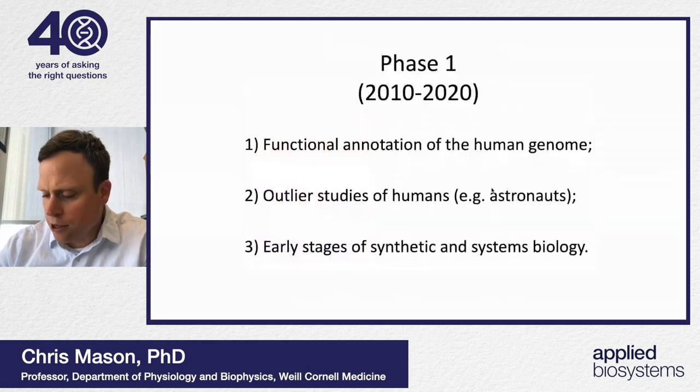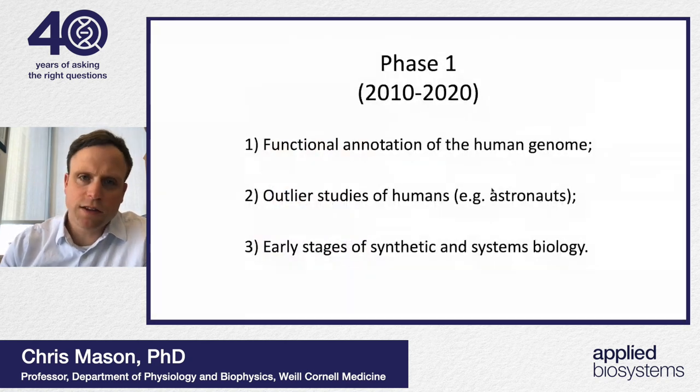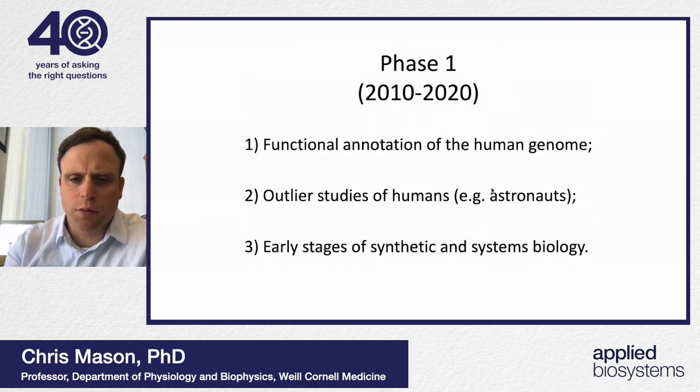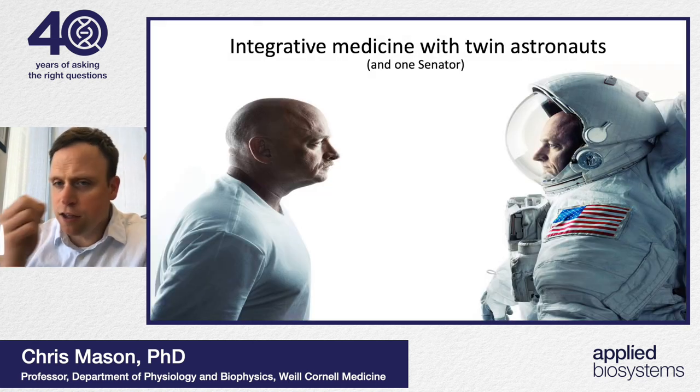So first, again, I was a young punk kid when I first wrote this. I was like, what should be the next phases of the lab? The first one should be annotation of the human genome, study outlier humans like astronauts, and think about synthetic biology applications. And in the past 10 years, we've done just that.